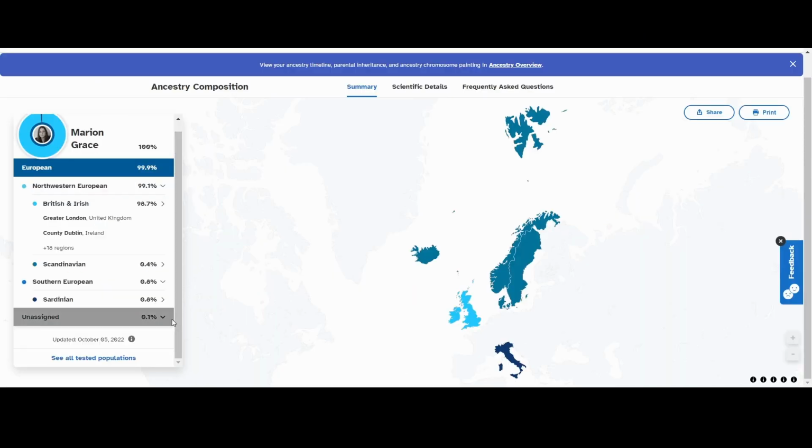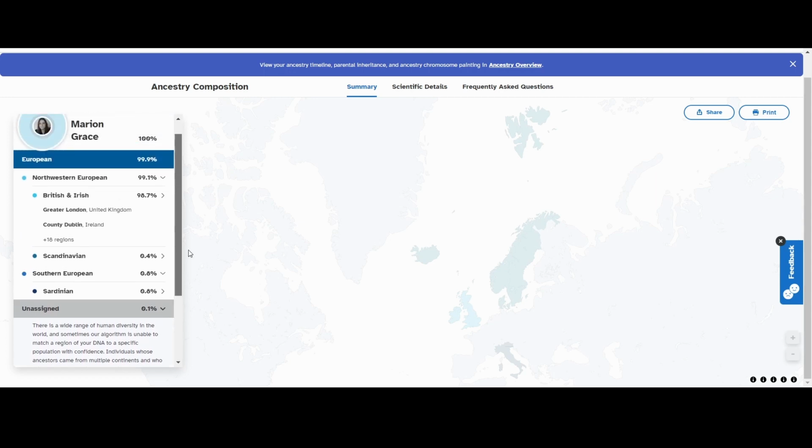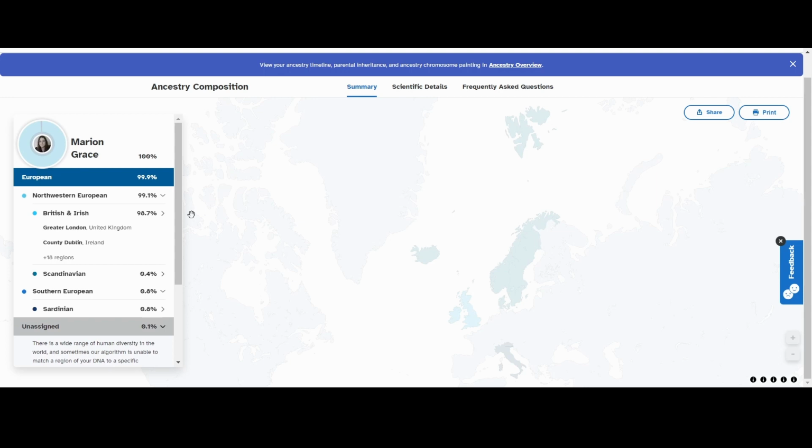So the very last part of my ancestry is unassigned, which sounds wonderfully mysterious to me. It just basically says that part of my DNA hasn't been matched to a region yet. And that could be because it happened so far back in history that the strands have just been too tangled up to unravel. Or maybe there haven't been enough samples taken from every part of the world yet to be able to identify and distinguish that part.